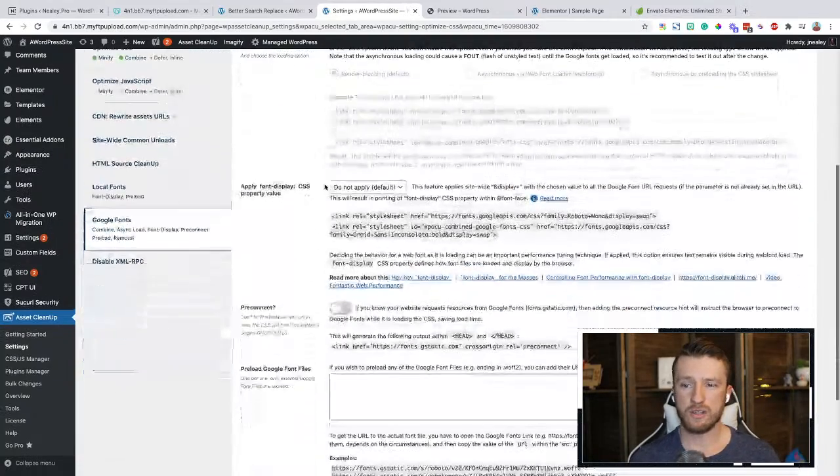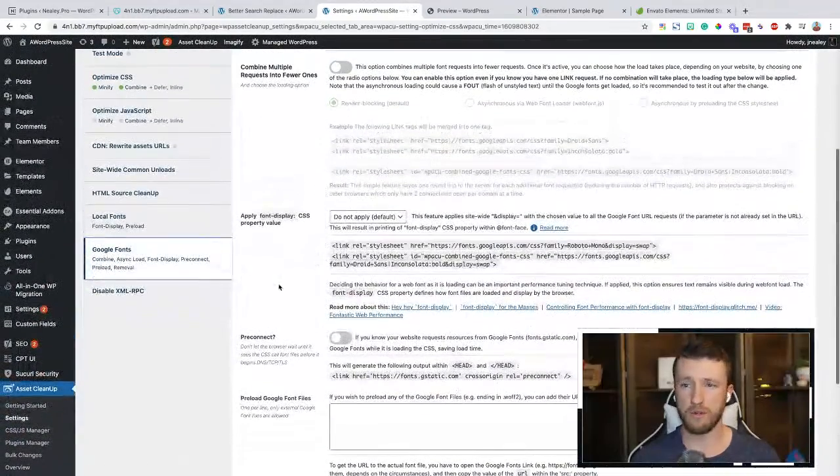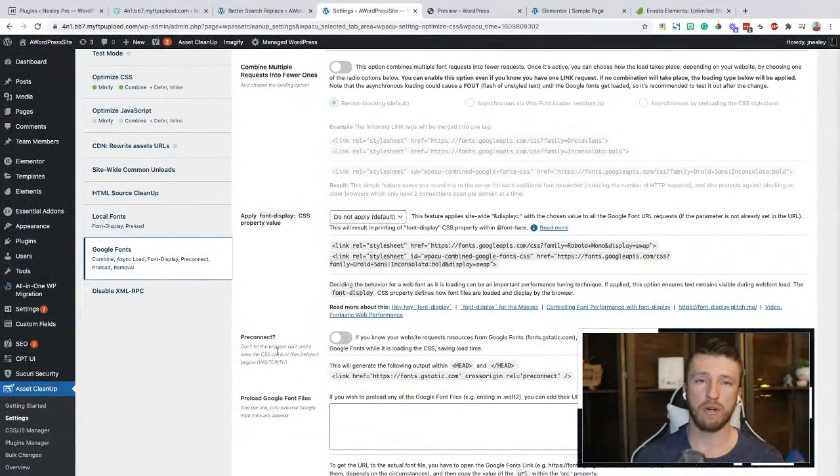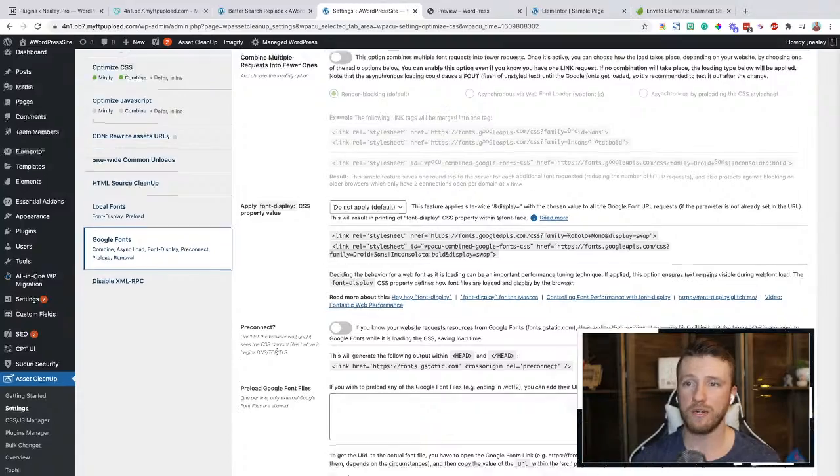Google Fonts, you have a little bit more flexibility of what you want it to do, whether you want it to preconnect. So don't let the browsers wait until it sees the CSS, basically say, hey, cool, I'm gonna be loading Google Font. Make sure you load this and don't wait till I tell you to load this. You should just know, because that's what websites do, right?